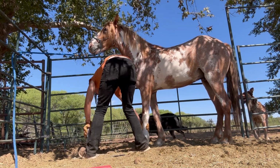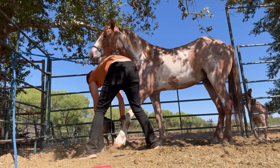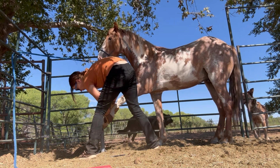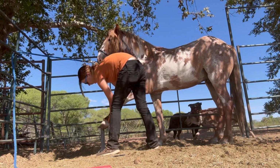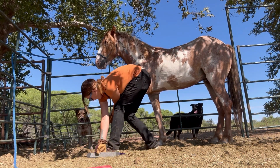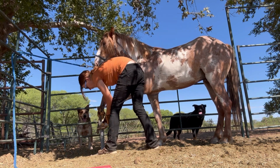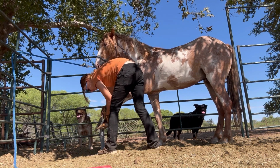I put that hoof stand down, and then I slowly ask for him to pick up that hoof. It takes a moment for him to actually do it and bend the knee. However, I do get his hoof on that stand, and he actually continues to hold it up there. You'll notice that I'm rubbing that fetlock, but I'm able to pick up the rasp and start rasping, and he really doesn't seem to have any sort of sign that he's going to set back.